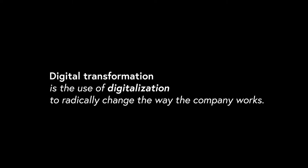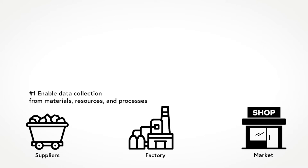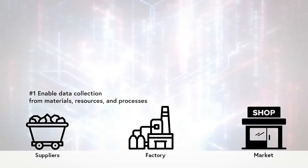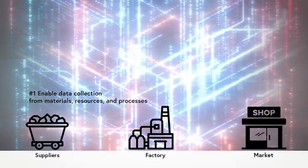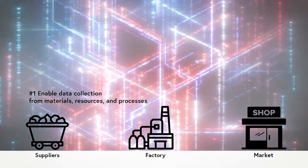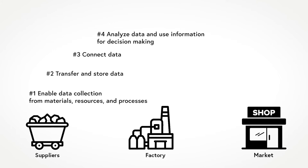Now, consider a simple production process where materials come from a supplier, are processed in a factory and leave to a market. For all the materials, human labor, methods and machines in each process, data can be collected. And this can be done directly through the SCADA systems or machines, from integrated or retrofitted IoT sensors and cameras, from manual data collection and a range of other methods. Now, this data must be transferred to and stored in databases or data lakes. To enable analysis and data-driven decision-making, the data must be connected with other data. We can refer to this process of data collection as digitization. Note that digitization as such has no business value, but comes with large costs.